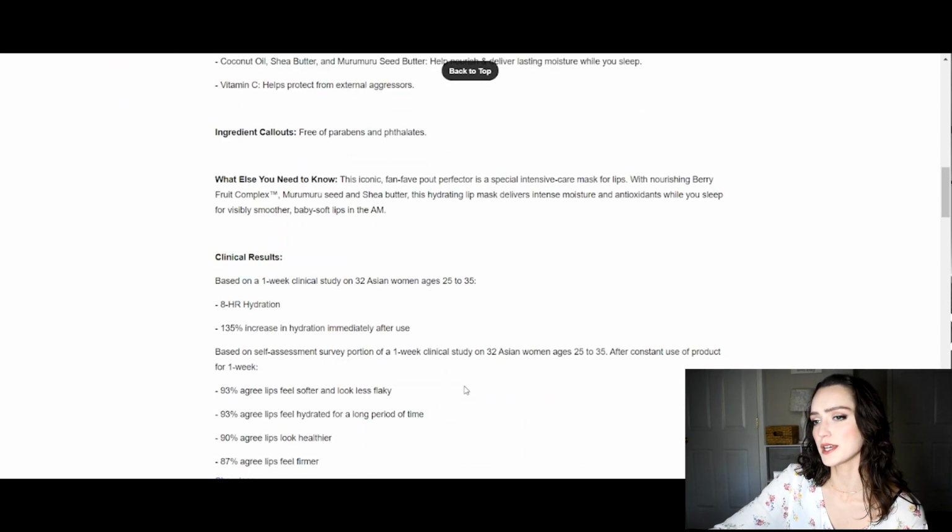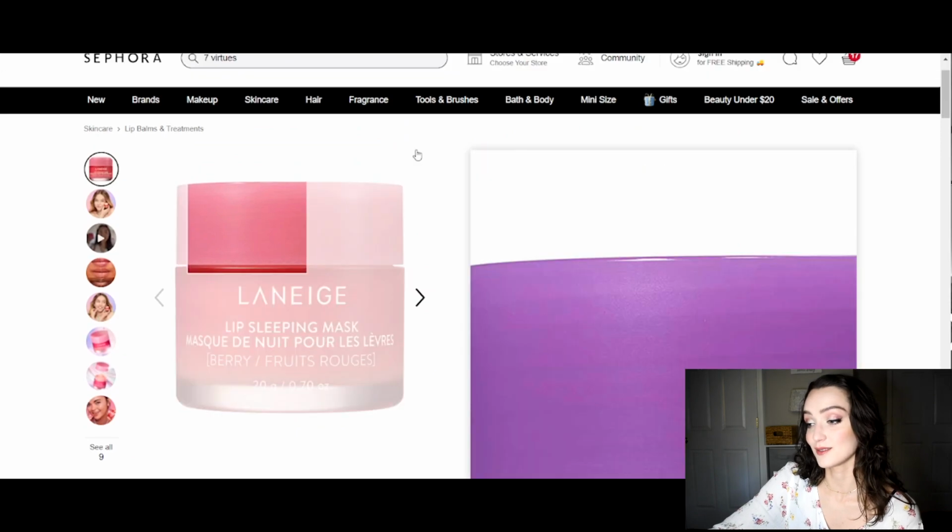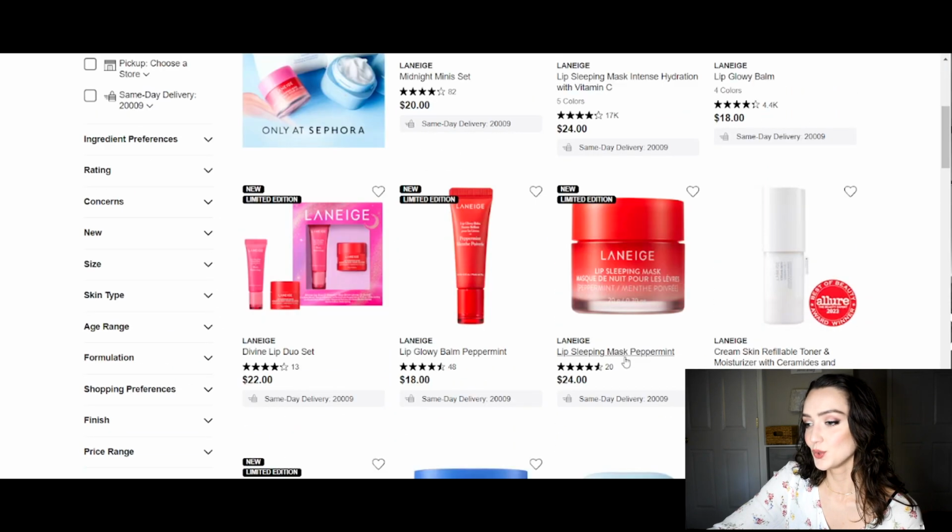Oh no, it's a small size. I wish it was a full size. That would be an amazing value. Ooh, I would definitely pick this up. The lip sleeping mask in peppermint.